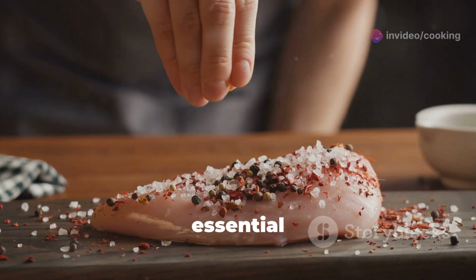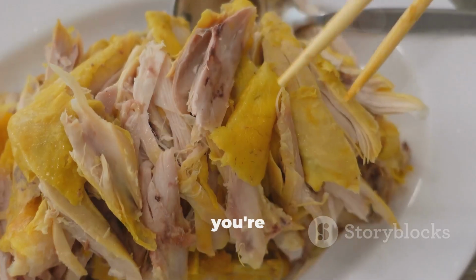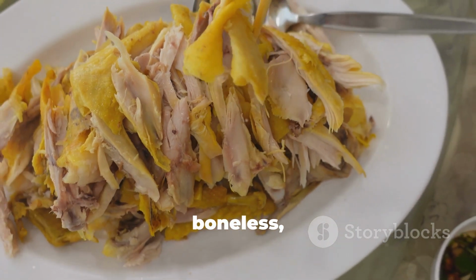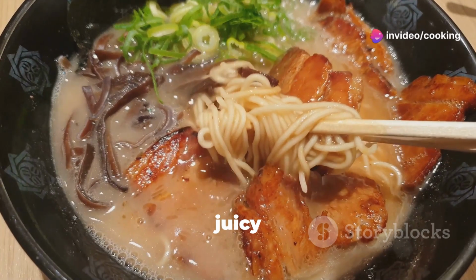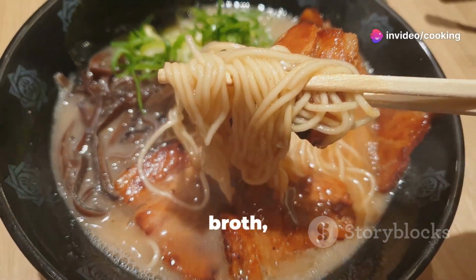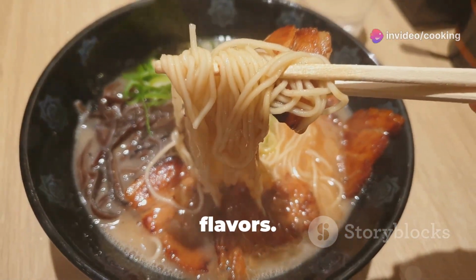Proper seasoning is essential to bring out the best in your protein. If you're using chicken, opt for boneless, skinless thighs. They are more forgiving and stay tender. They stay juicy and flavorful even after simmering in the broth, absorbing all the delicious flavors.